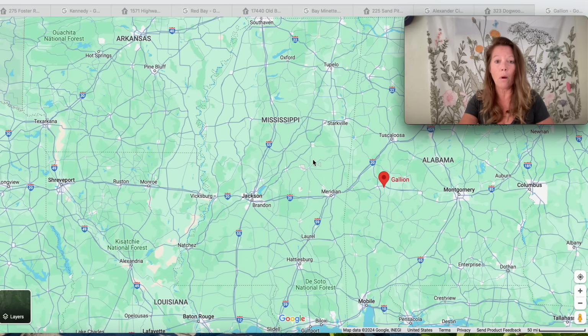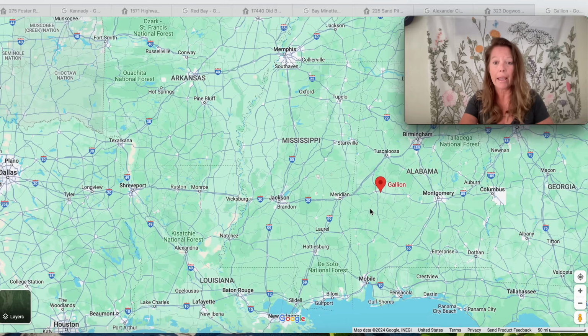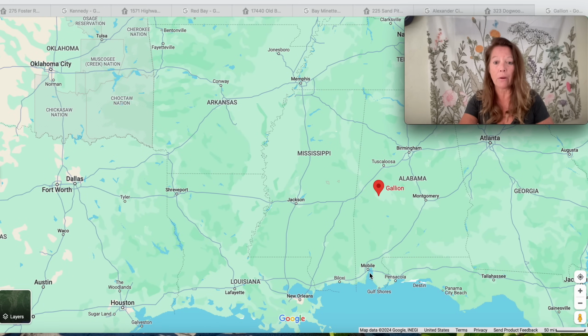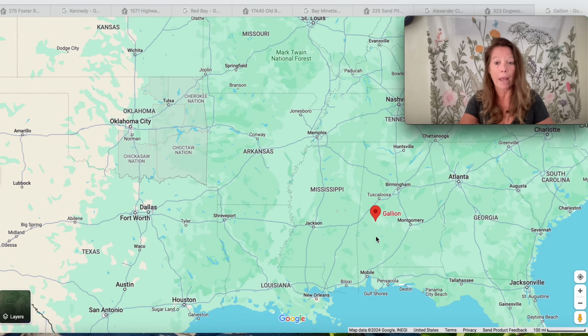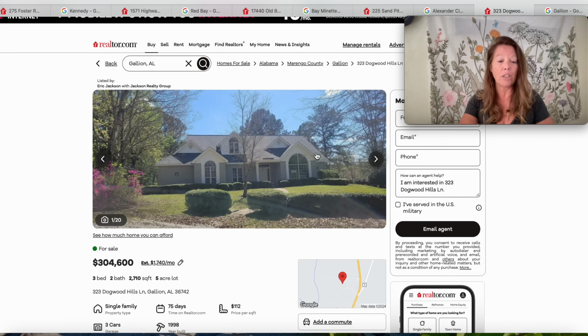And when we scroll out, Mississippi isn't too darn far here. Meridian is over here to the southwest a little pinch. And then Mobile is right down here. And here is the coast of Gulf Shores. So it's really not too terribly far. And Tuscaloosa is up to the north, as is Birmingham. And the address is 323 Dogwood Hills Lane, Gallion, Alabama.